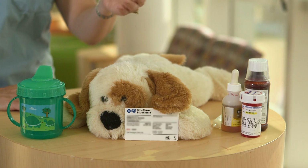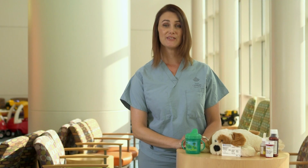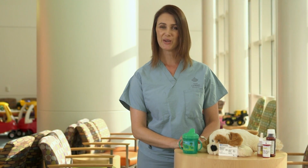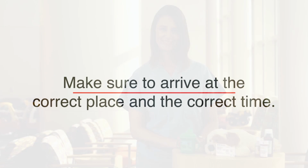You'll want to prepare all the things you and your child will need on the day of surgery, like your child's insurance card and a list of all medications your child is taking. This includes medications prescribed by a doctor and over-the-counter medications like vitamins. You can also bring a toy, bottle, or blanket to make your child more comfortable.